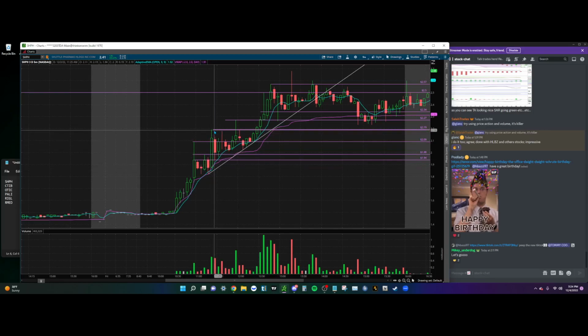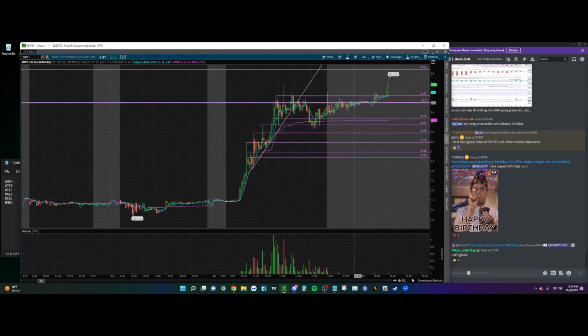Played it really nice once, played it really nice again, and then we got that third position riding. We did take some off of it into the 250s, but we got the rest riding. We're going to see what happens Monday morning with this one. Hopefully a nice gap up, hopefully some nice gains to share with you all, and hopefully something to recap on Monday's recap. That would be very nice.